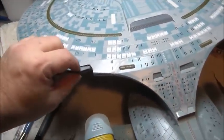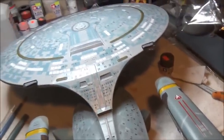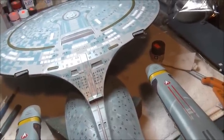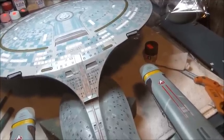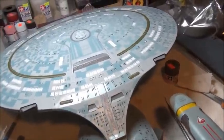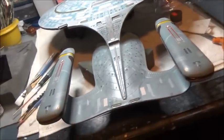Oh, I also got these little thruster covers on. And the last thing I did, you didn't see, I went ahead and installed the impulse engine covers. Just glued those on and put a little bit of tulip around the top edge. Paint over that tomorrow, and when I flip it over on its top, I can check the gap on the bottom of those pieces to see how much I need to fill in. But yeah, it's coming along nicely.